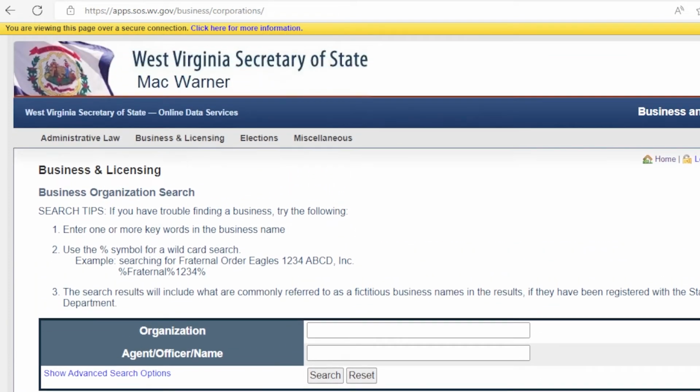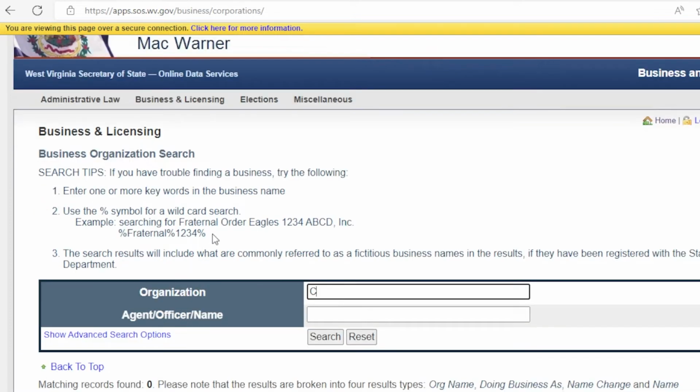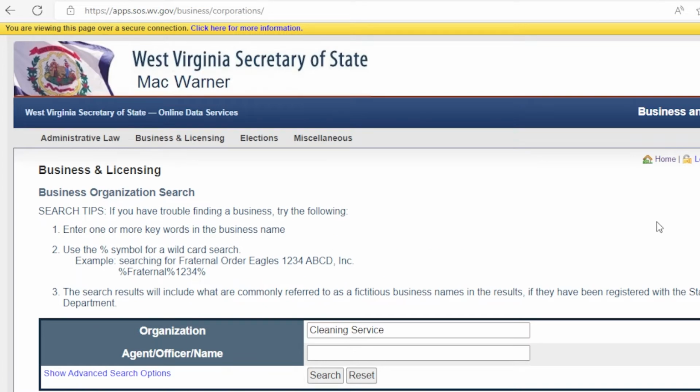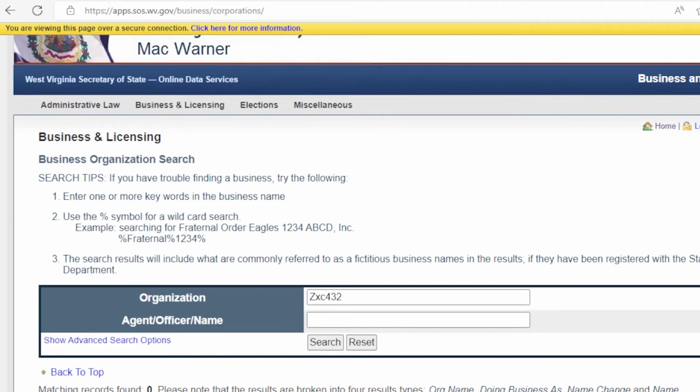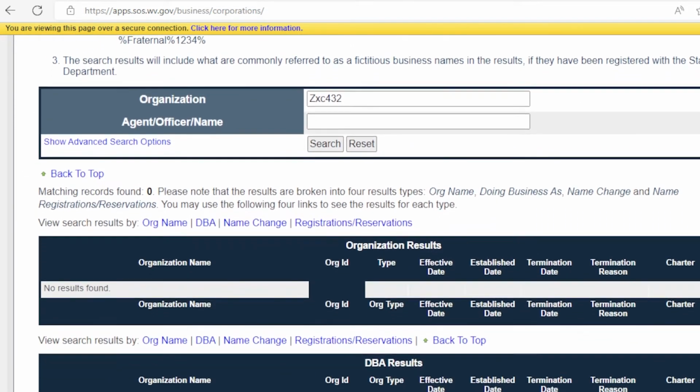Scroll down a little and you will see some search options, which makes checking the availability of your business name easier. Generally, you can click the first option, Entity Name, and type in your business name. For example, I'm typing a very common business name here, Cleaning Service, which will give you a list of existing business names. A unique business name will say no matches found, just like this random name I typed in.